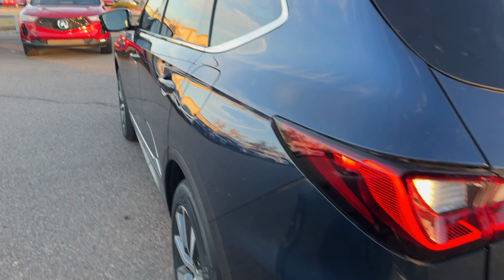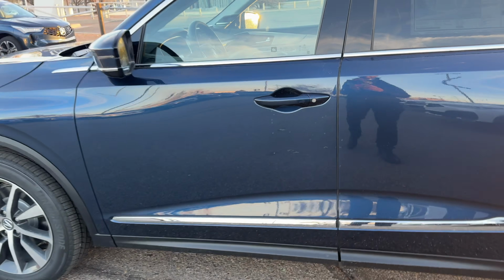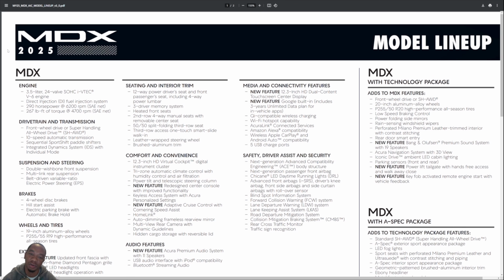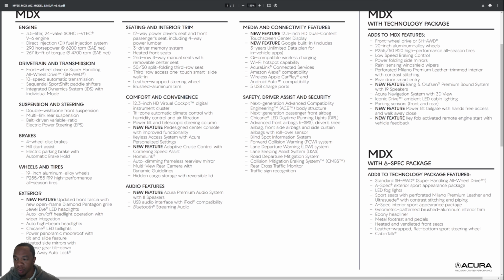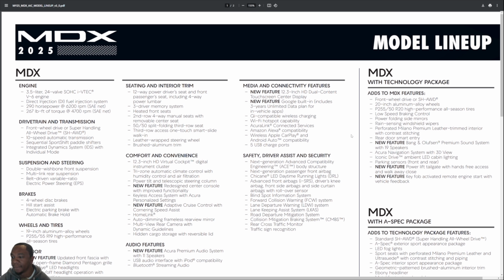Yeah, let's look at the brochure of the MDX and see the color combinations and interior combinations you can get on your MDX. Welcome to the 2025 Acura MDX model lineup. The MDX do come in multiple different packaging. So you're going to start off with MDX. Then you have the MDX with the technology package, which we're doing a walk around on right now. But above the technology package, you do have A-Spec, you have Advanced, you have A-Spec with Advanced, and then you have Type S. We will get into those in a different video. We're taking a look at the MDX with technology package.